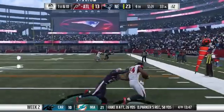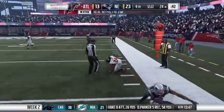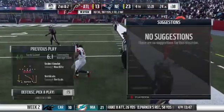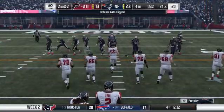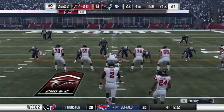Now it's Ryan. Throwing the out route, incomplete. That's Freeman. And they'll be inside the 25 now at the 24. It'll be a gain of 8 yards, and that'll make this a second down.